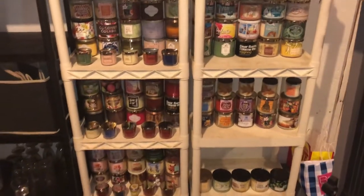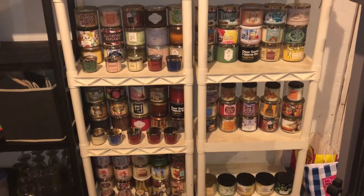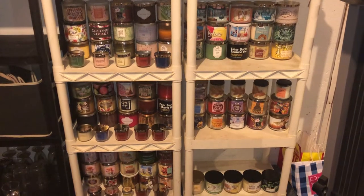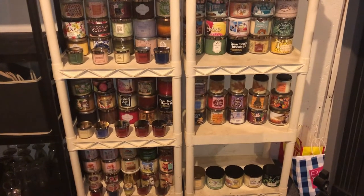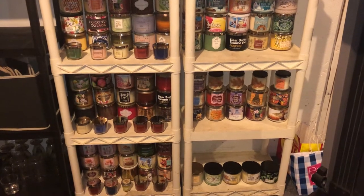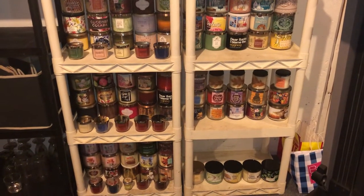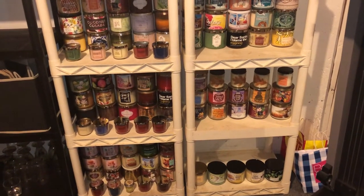So now the question is that I see all my collection in one place. Do I burn these or do I save them? I would say at least half of them have been burned. I've already burned them, so I'm not going to sell them or anything, and I probably wouldn't sell them anyway. I'd thought about it, but I don't feel like going through all the hassle.